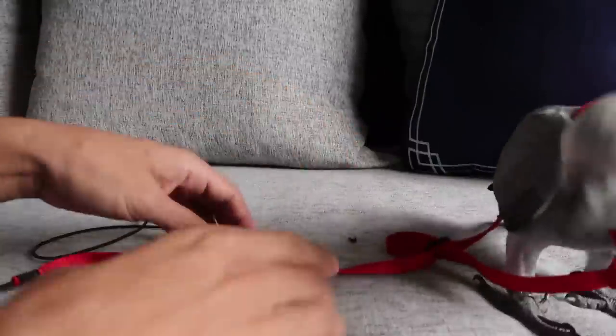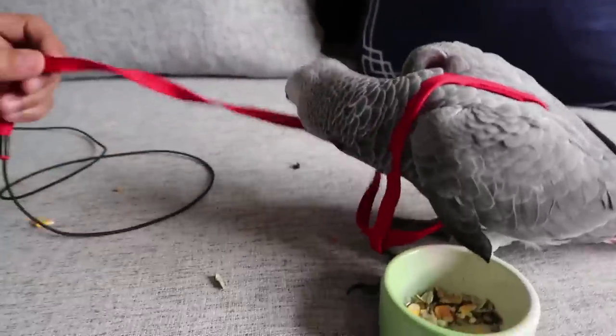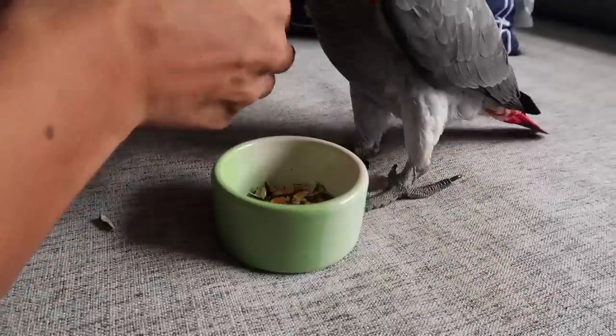No. See, here, here, here, more seeds. Yes, seeds. She's like, okay, yeah, you could play with it. She wants to play with it. She wants to see what is on her body. Oh man, this word's getting complicated. I think she sees what we're doing.